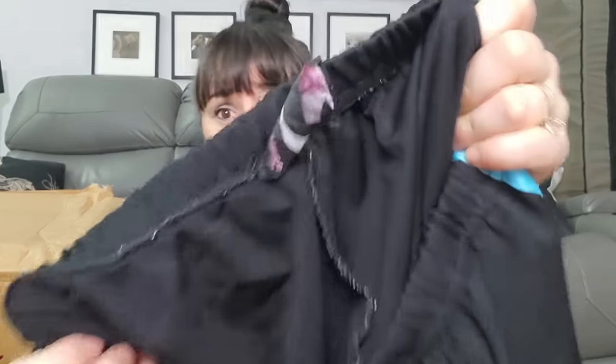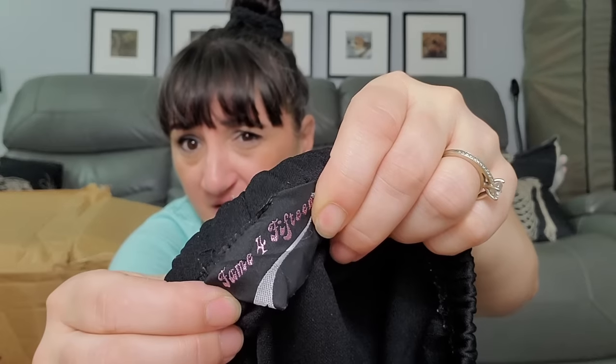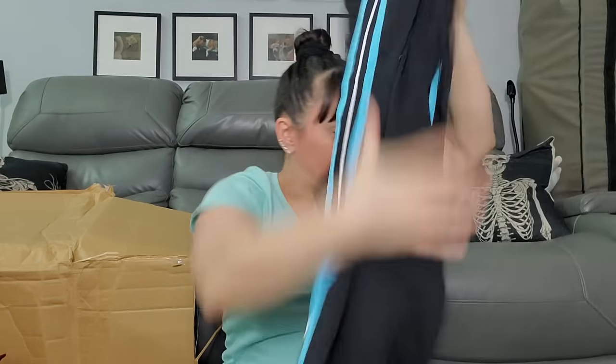$5.99. The tag is pink, so maybe not. Fame for $15. I guess they are women's. Because they wouldn't have a pink tag on men's pants. I mean, so far, just looking at them, not actually going through them with a fine-tooth comb, I haven't seen any imperfections or anything yet.